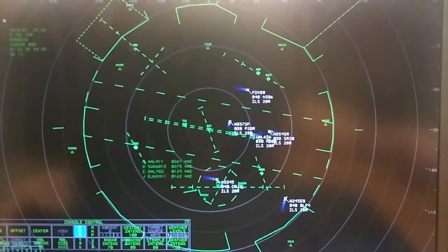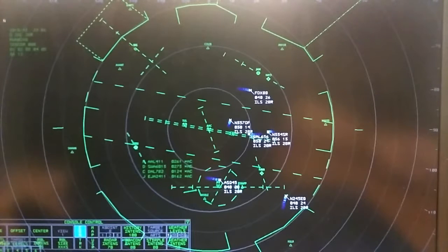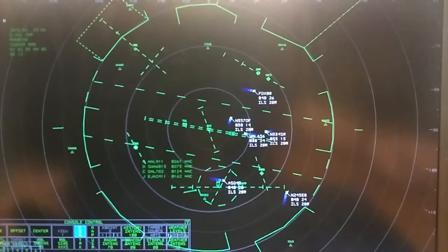Now, I saw in some of the footage that 5 Echo Golf was moving much faster than 240 knots. If that's the case, just instruct him to fly speed 250 knots, or to reduce speed 100 knots. I don't know why that parameter didn't kick in whenever I submitted this test.